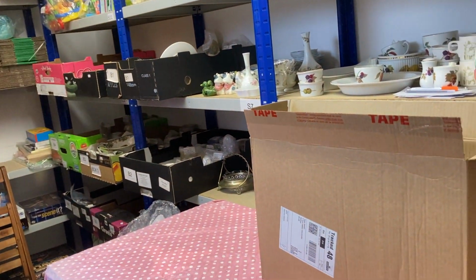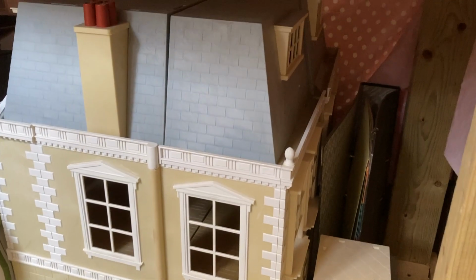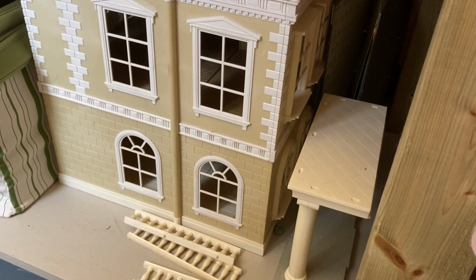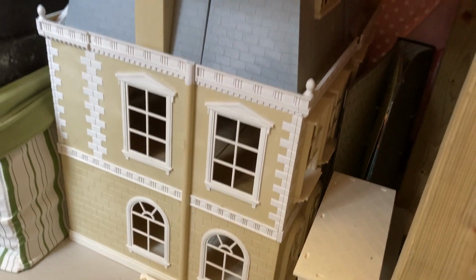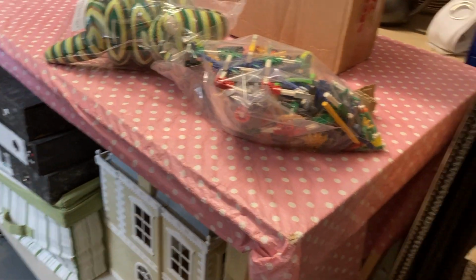I'm very, very lucky. I've still got this house under here, which is a Sylvanian house that I've kind of used for stripping parts for making complete houses. So there's some like window casings missing and all sorts. So I might do that as a pick-up. I don't fancy posting it if it only goes for a little bit of money.